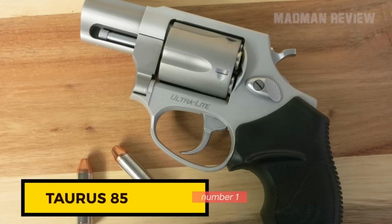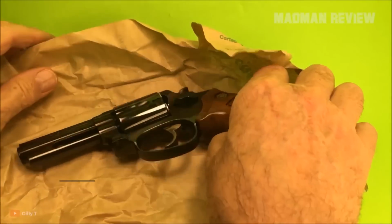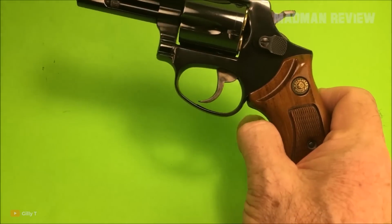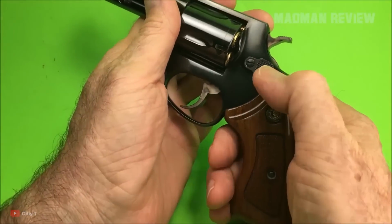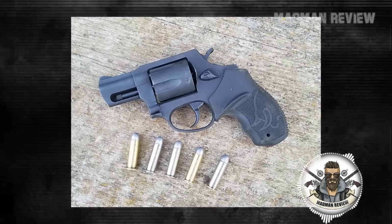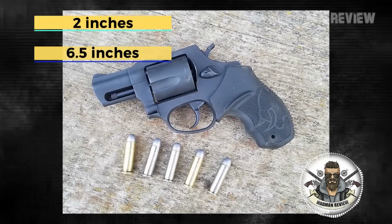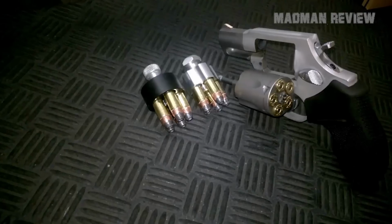Number 1, the Taurus 85. While Taurus has a bad reputation with some shooters, the 85 is a revolver that works just fine. It's an economic revolver without all the fancy stuff, but with everything it has to shoot. That starts with a cylinder that holds the typical 5 rounds, a barrel length of 2 inches, and an overall length of 6.5 inches. It is chambered for the good old 38 Special +P.